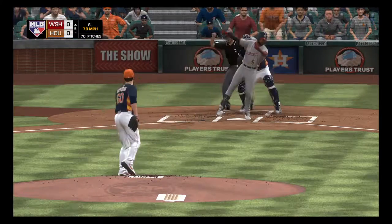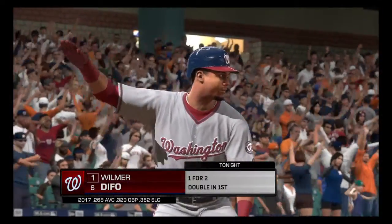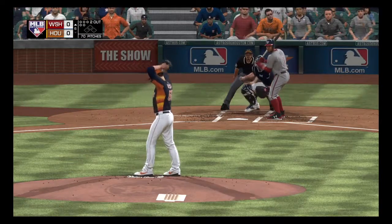This is the time in the game you start thinking, hey, they might get better swings. Then you see a swing like that. Boy, he's still got it working. Got him to miss the breaking ball there. Brian Goodwin goes down for out number 2 in the top half.